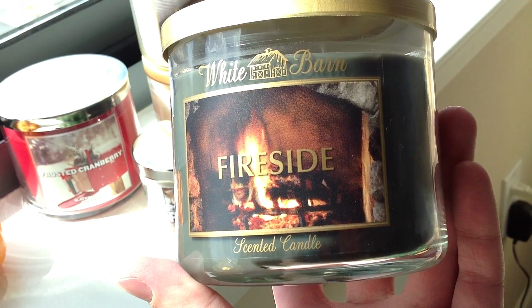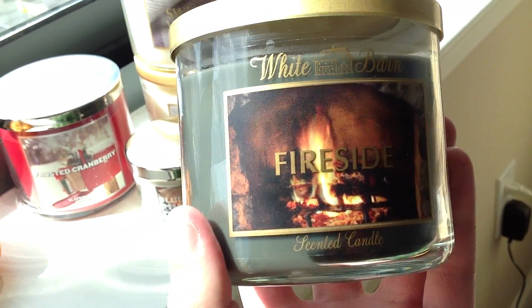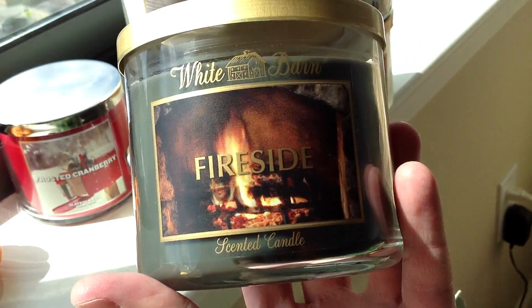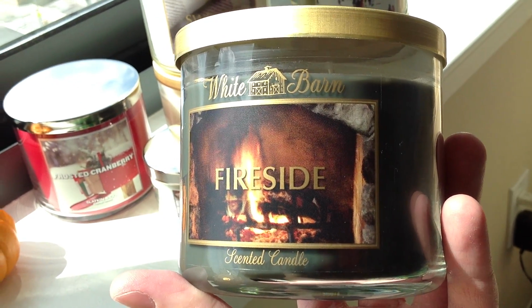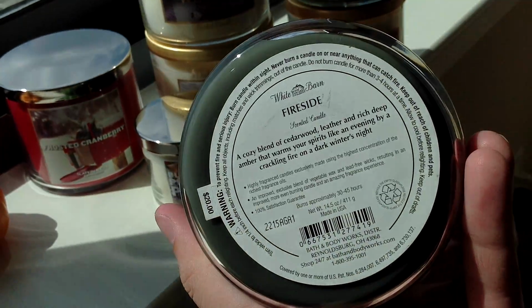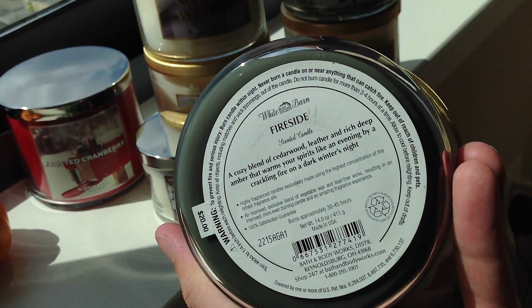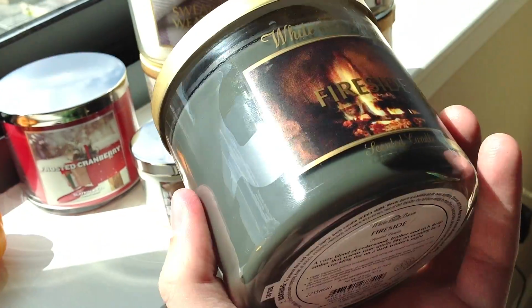Then my first purchase of 3 candles is the classic, one of the first Slatkin & Co. or now White Barn candles that I ever purchased 3 years ago, Fireside, which you can never go wrong with. Fireside, the ultimate strong, heavy, woody, masculine scent for fall and winter. The notes on it this year are a cozy blend of cedarwood, leather, and rich, deep amber that warms your spirits like an evening by a crackling fire on a dark winter's night.